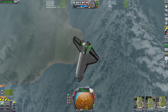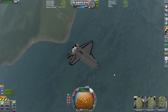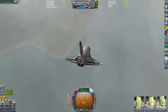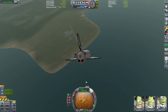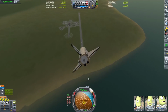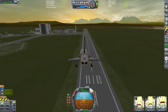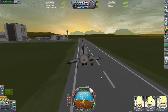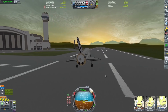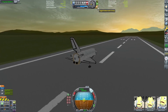So epic, and now I'm way too back heavy, so I have to get my little drain valve. Good thing I put a drain valve on, or else it would have been some big trouble. And now we can start our final approach, a very steep approach down to the KSC runway, like so. And any second now, nice and steep, and going to go ahead and drop the gear. And touchdown! Hey, welcome back to the ground, everybody.